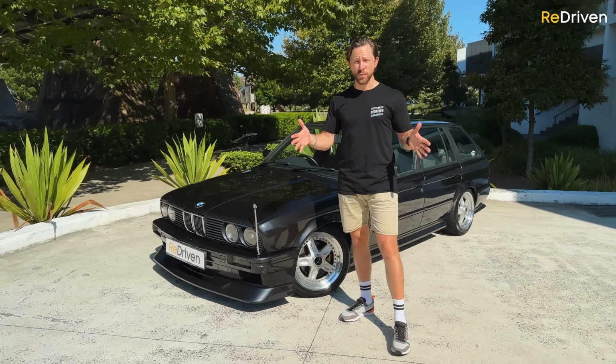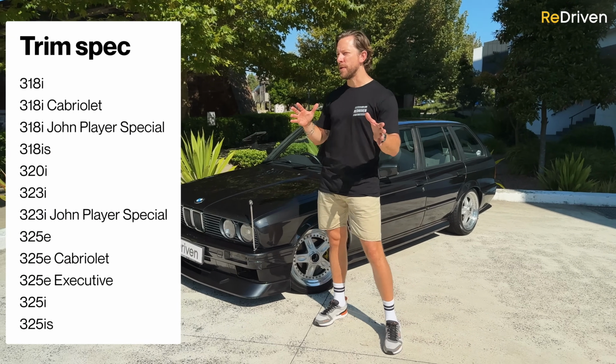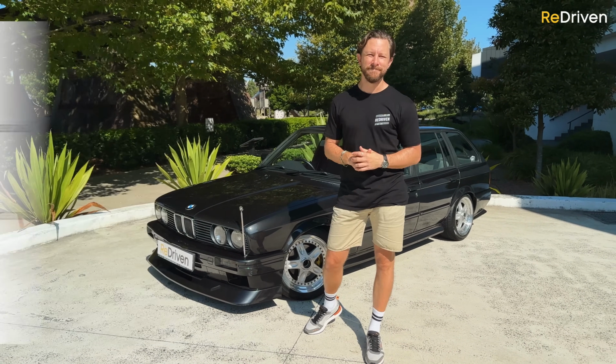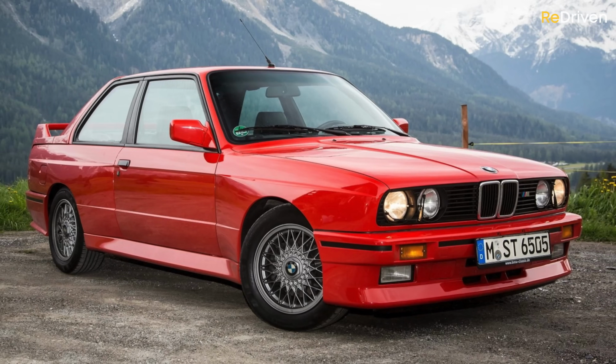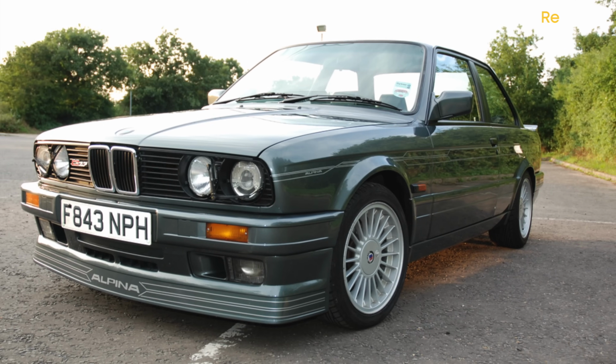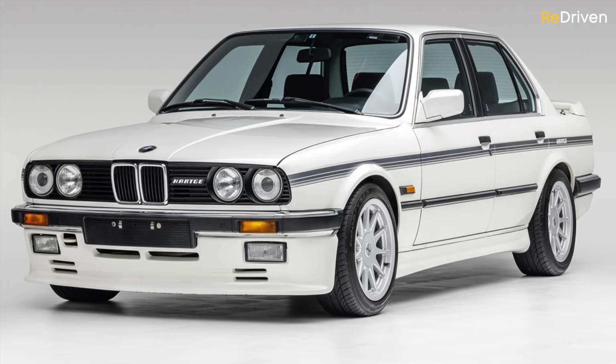As far as Australia goes, we received 12 variants, although there were a few special editions just to spice things up. Although in saying that, thanks to the wonderful world of imports, a host of other variants have become available. We're talking a host of country-specific models, the various M3s, and the factory-modified examples from Alpina, Schnitzer, and Hartge.